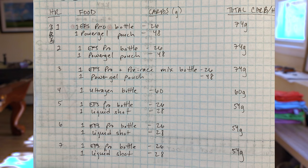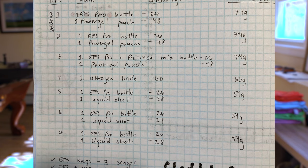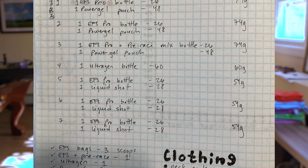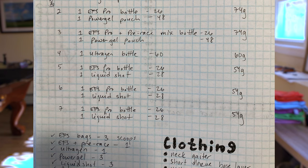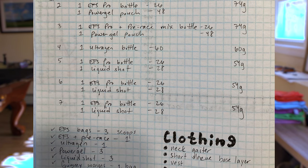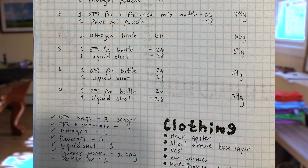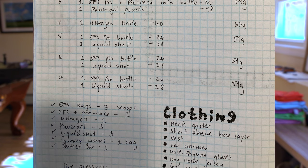Prior to the event, I mapped out my fueling strategy. I plan to drink one bottle of electrolyte mix and one power gel packet, which equates to 74 grams of carbohydrates per hour for 2 hours. In the third hour, I plan to drink one bottle of Ultragen, which has 60 grams of carbs, a bottle of electrolyte mix with caffeine, and eat one power gel packet. The last 3 hours, I would go back to a bottle of electrolyte mix and a gel per hour.